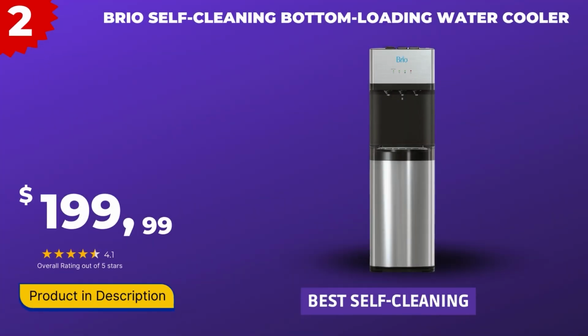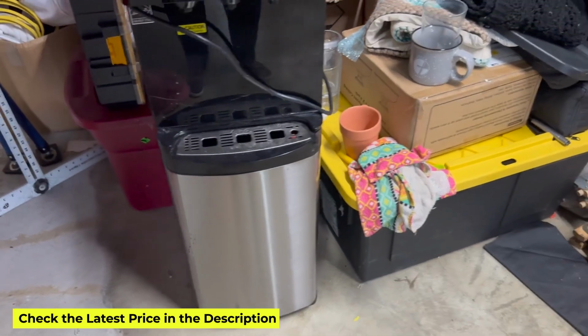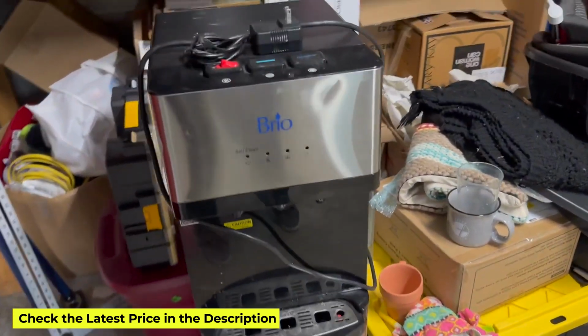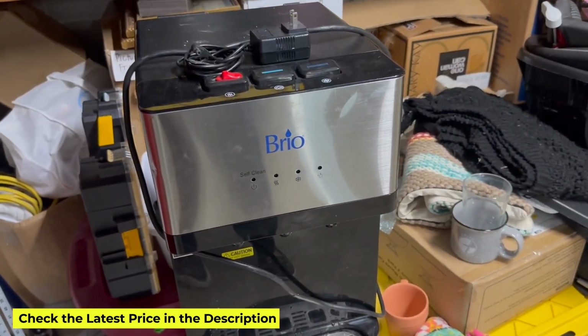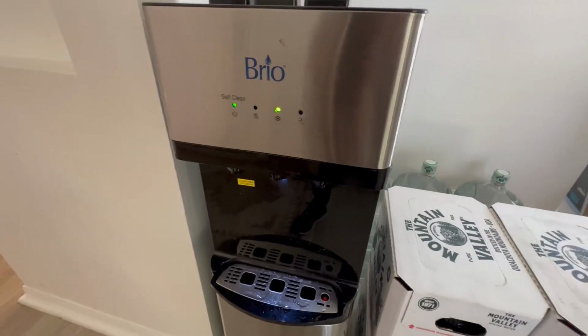In the second spot, we have the Brio self-cleaning bottom-loading water cooler. This cooler is the best self-cleaning option, ensuring low maintenance and hygienic use. This water cooler has a self-cleaning feature and uses ozone, an odorless gas, to disinfect the valves. It also has an attractive stainless steel finish, and it conceals the water jug in its base.